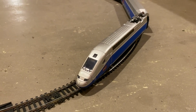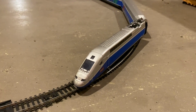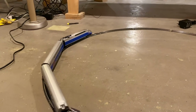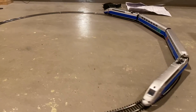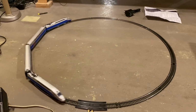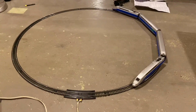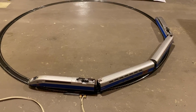Alright, so we've got the whole train set up on the track here, as you can see. So let's give this thing some power and see how she goes here. Wow, look at that! It's not bad. That's operating at about, let's see, on the controller here, just under 12 volts of power. Yeah, you know what? That's a pretty fine little train there. I'm very pleased with that. Why don't we take this thing over to the layout? I want to see it rip around there.